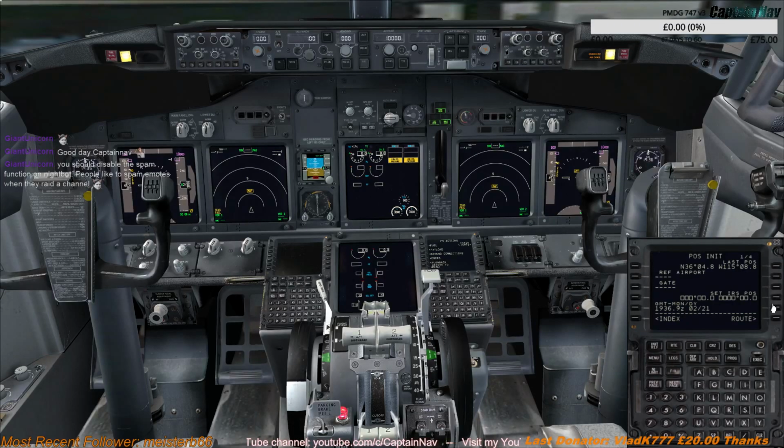Approach, Southwest 576, good evening, request clearance to LAX. Southwest 576, Las Vegas approach, center request, standby number 2. Right, so we are in KLAS. Union Express 340, Karen International, your 3 o'clock, correction 9 o'clock, 15 miles, report field in sight.